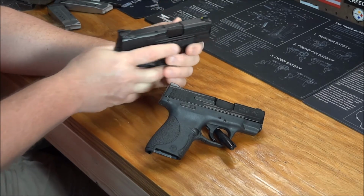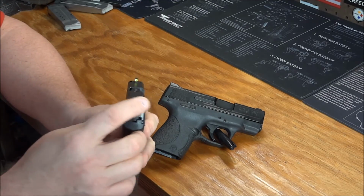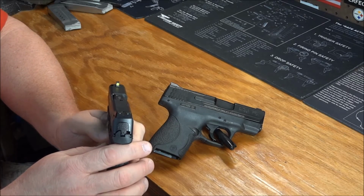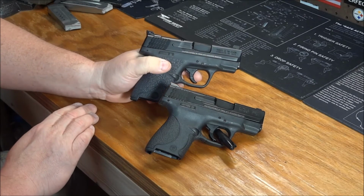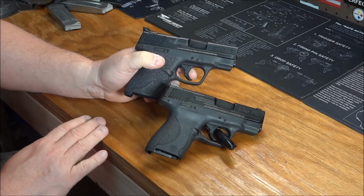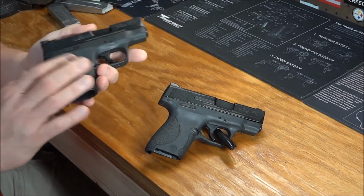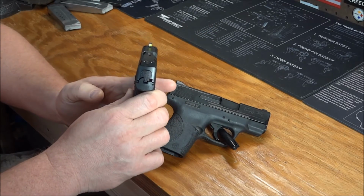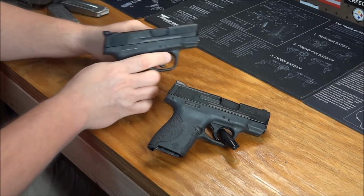You can't miss it. But the center of it, as well as the two rear dots, are tritium, so they do glow in the dark, and they're very easy to pick up at nighttime as well. Otherwise, as you look at it from the side profile, they're very, very similar profile-wise to the stock sights. So those are the only two differences between the two guns: the Talon rubberized grip and the big dot sights. Otherwise, like I said, exact same firearm.